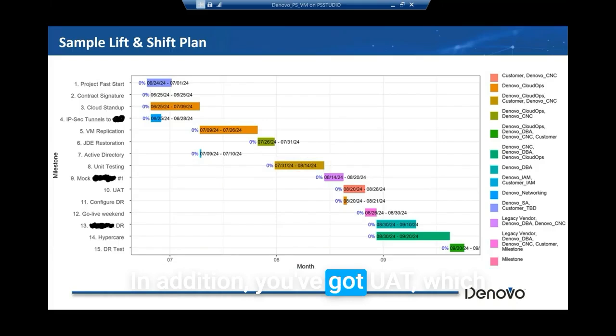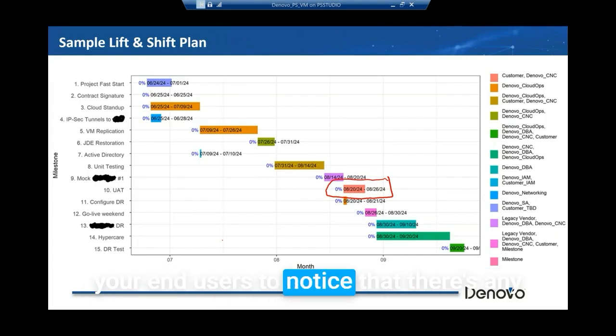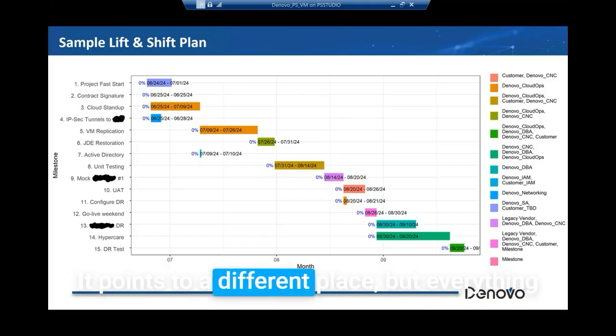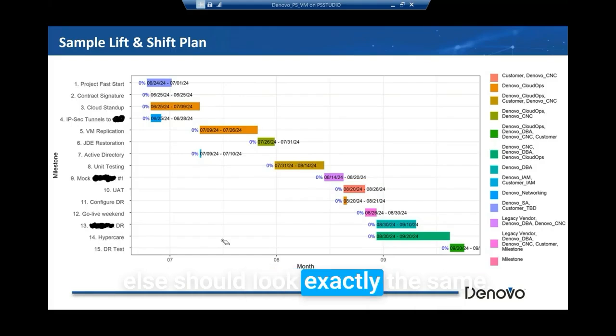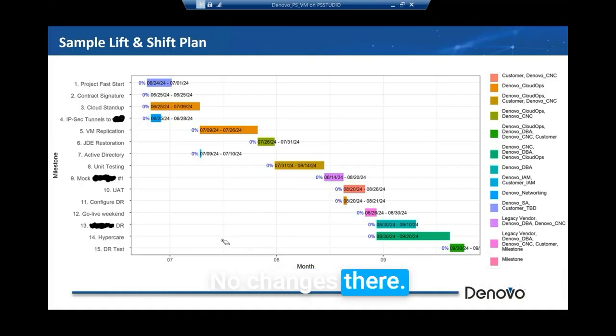In addition, you've got UAT, which is user acceptance testing, to make sure that all your end users can connect to the new system and run through a day in the life pretty quickly to make sure that everything is working well. But with this environment, we don't expect your end users to notice that there's any difference. When they click on the new URL, it points to a different place, but everything else should look exactly the same. So the apps versions, the tools versions, it's all no changes there.